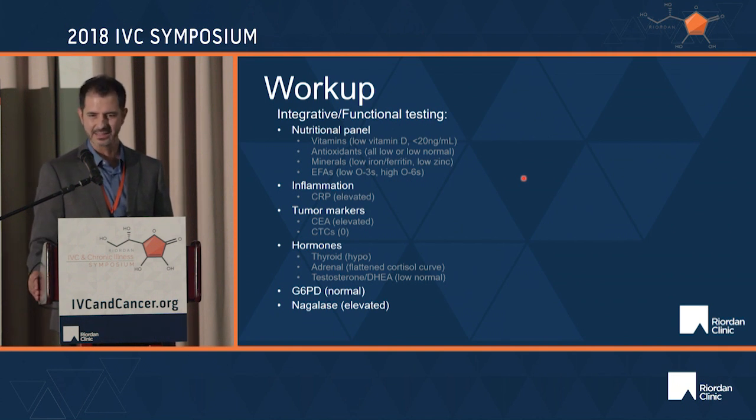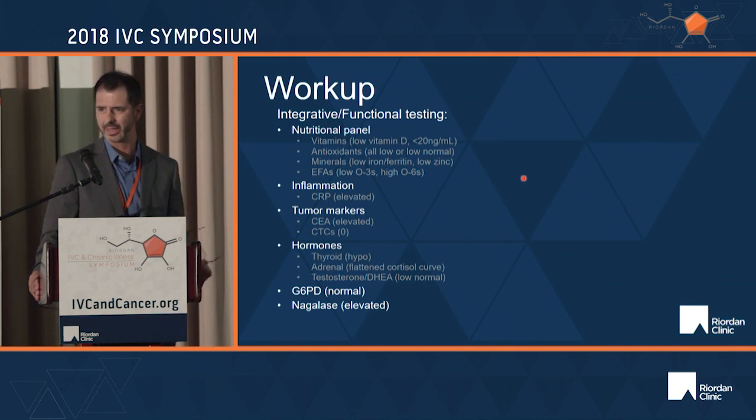Low on all his antioxidants, again, he was a meat and potatoes kind of guy, not eating a lot of colorful fruits and vegetables. Minerals, he had low iron, probably from the blood loss, low zinc as well. And then again, this inflammatory picture with the high omega-6s, low omega-3s. So lots to work on, right?